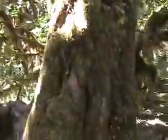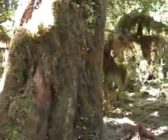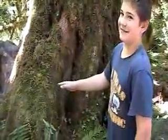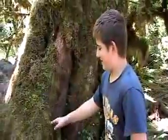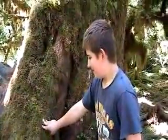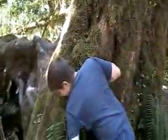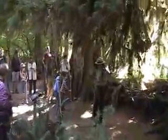All right, Chase, could you tell us if that's soft or wet? Go feel it. It looks so flammable. Just tell us. No, the moss there. Oh, you're afraid to touch it now? What's it feel like? What's it feel like, Chase? Feels stringy.